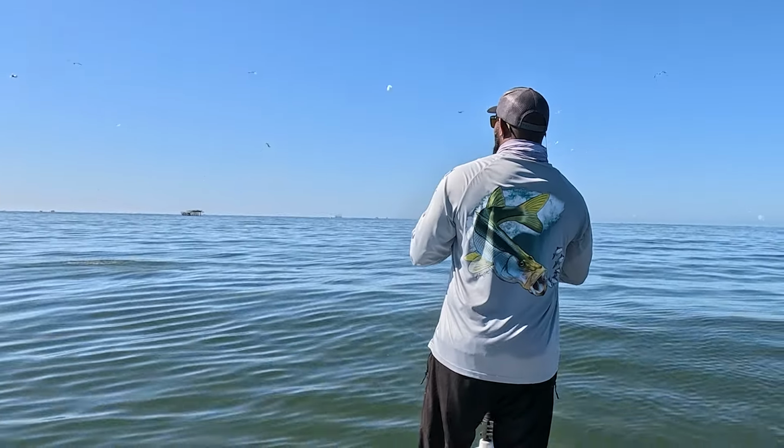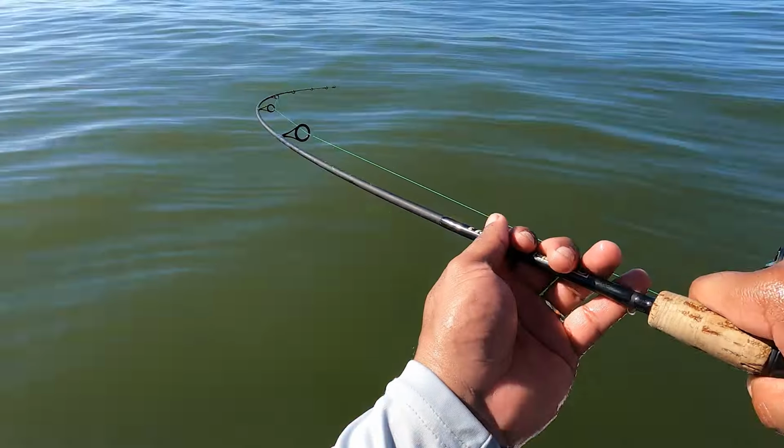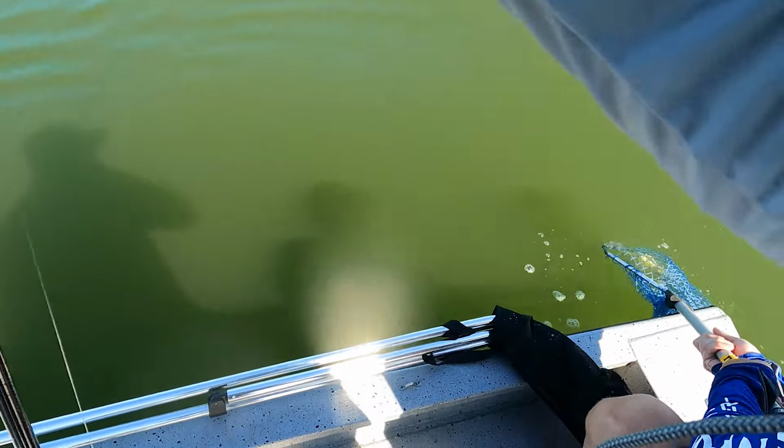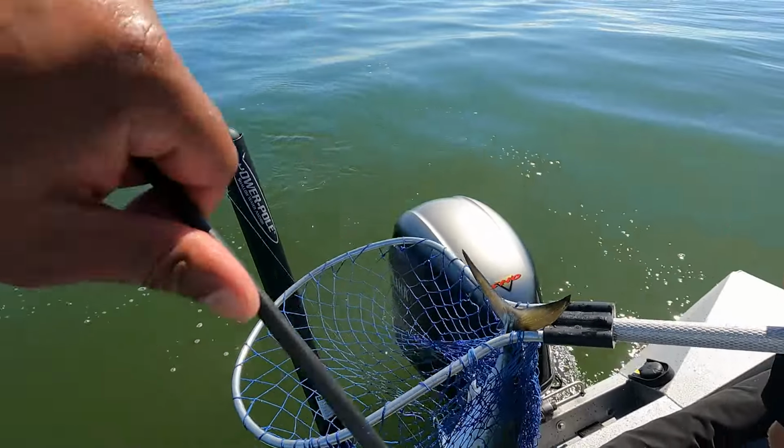Whoa, whoa! What the hell was that, bro? The fish came out of the water. Two at a time, babe. Yeah. I need to look. We got it, bro. I caught a Spanish mackerel topwater, bro. That's offshore fish, bro.